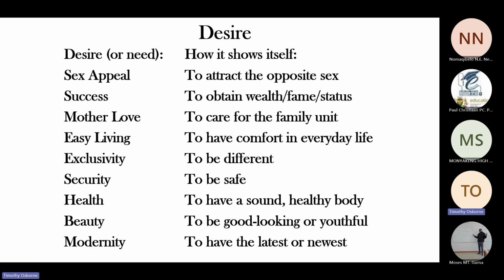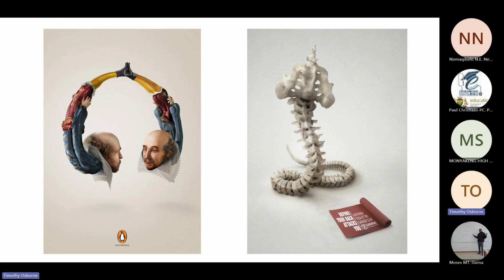Right, let's move on from there. Let me just see if this, there we go. How's that for an advert? That is a pair of headphones. But look who's on the headphones. It is William Shakespeare. And of course, that's actually an advert for Penguin Talking Books. So it's showing the modern aspect of the headphones and, of course, the ancient aspect of arguably the greatest writer in English language.